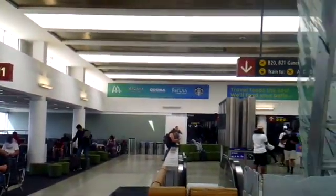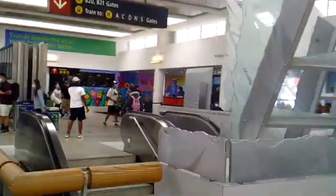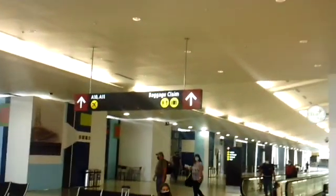I am now in Concourse B. This is where Delta and a lot of other domestic carriers fly into. I took the train over here from the South Satellite Concourse. The South train goes in a loop, just like the North train. But the Concourse B stop on the South train is only open during the daytime hours.